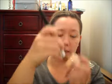Okay, so I'm just going to take my foundation brush, and I'm going to apply my foundation a little bit heavier than what I usually would for daytime. So what I do is I just get a little bit on my brush like that, and I dot it here, dot it there, there, there, there, there. Eyes, and basically everywhere just to get it all on. And then I'm just going to go ahead and apply my foundation.